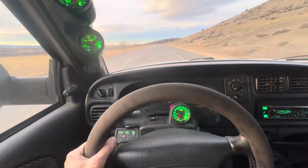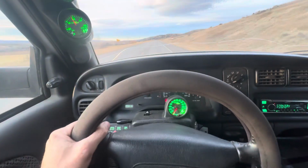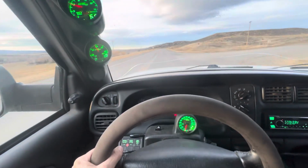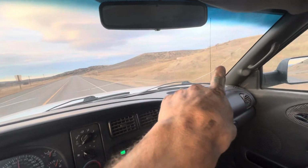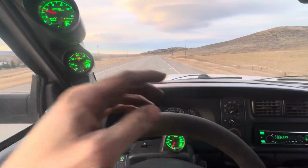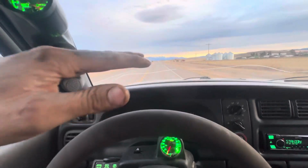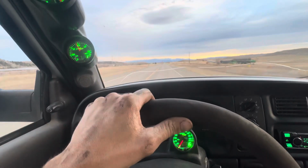Feels nice to not wander so much. Usually like, whoa, whoa, whoa, whoa, whoa. I can tell you I probably need an alignment still, but this thing actually drives straight. Unfortunately, when my truck was on the lift, the little crack I had went all the way down. So I'll have to get that replaced, but shifting is definitely a lot better with the traction bars. The axle wrap being gone definitely helps getting it back in the gear.